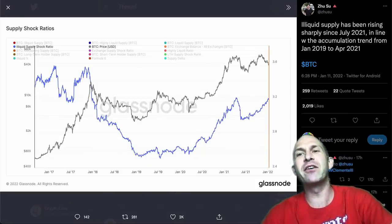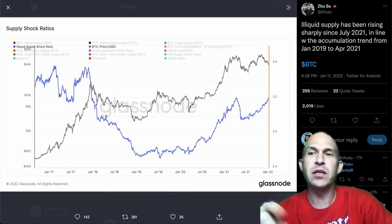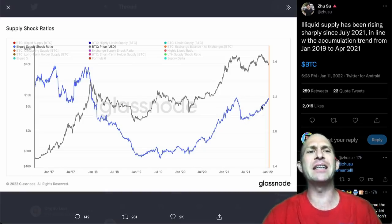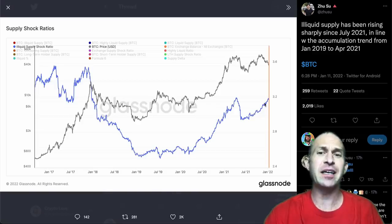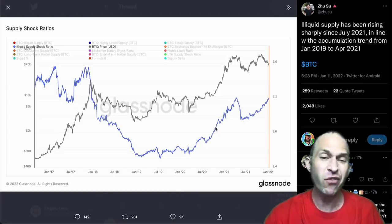If we take a look here, the illiquid supply has been rising sharply since July 2021, in line with the accumulation trend from January 2019 to April 2021. Now, this blue line is the illiquid supply shock ratio. You can see since July, it has been climbing. If we zoom back the same length, that would put it roughly towards the end of 2020.